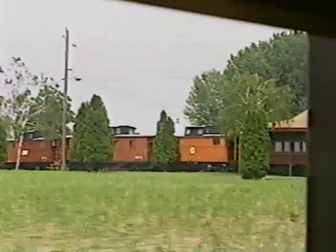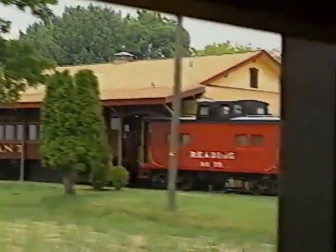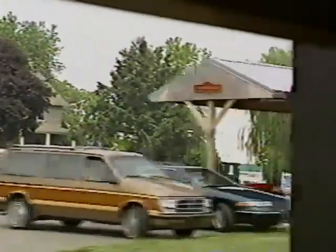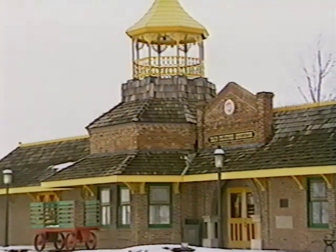Coming into view on the left-hand side of the train, you'll see a neat row of little red cabooses. These belong to the Red Caboose Lodge, a privately operated motel, which is one of the very few places in the world where you can spend the night in a real caboose. A little further off to the left, you can see the flagpole and tower of the Toy Train Collectors Association, which houses a fantastic selection of antique toy trains.